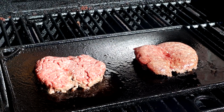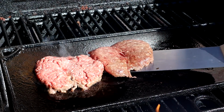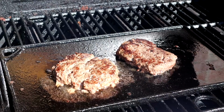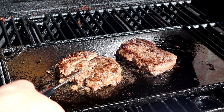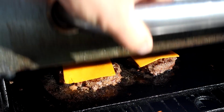A good visual cue of when to flip is when you start seeing juice pooling up on top. I know it's ground, but I like a medium rare, so I always use a thermometer. And finally, I add the cheese. Close the lid and let it melt.